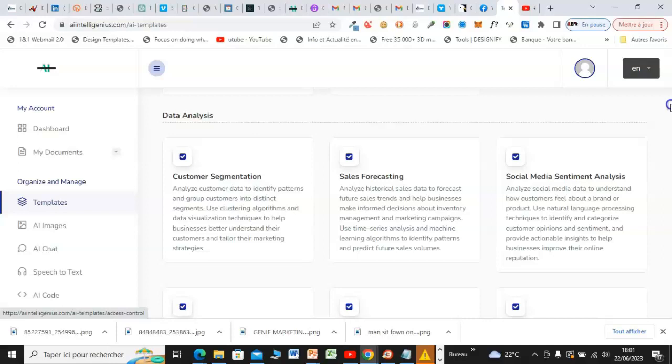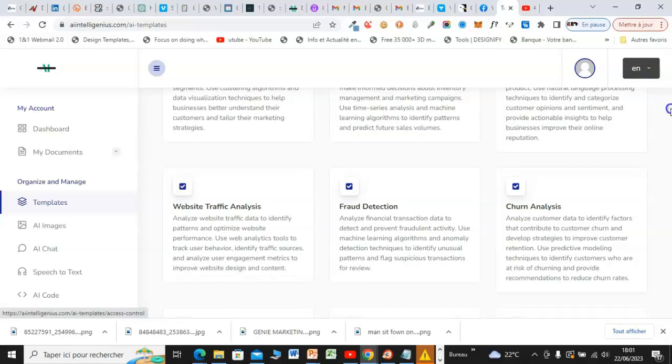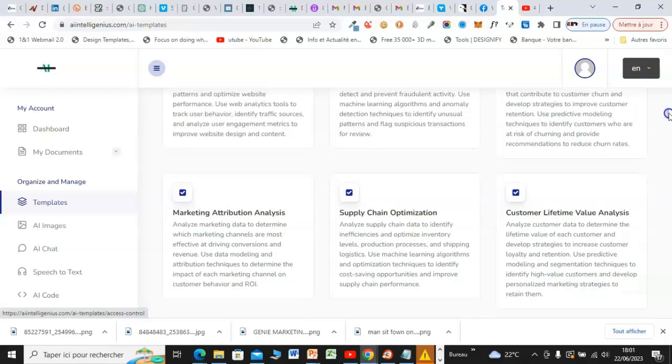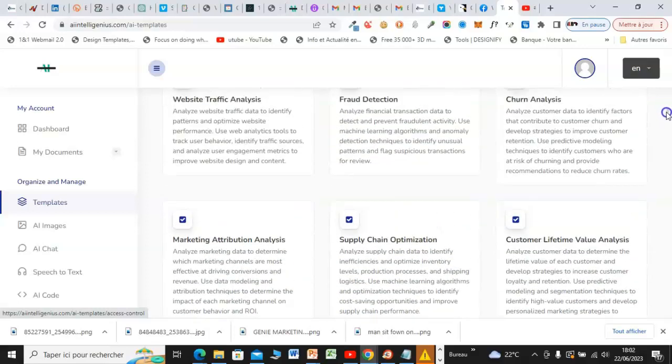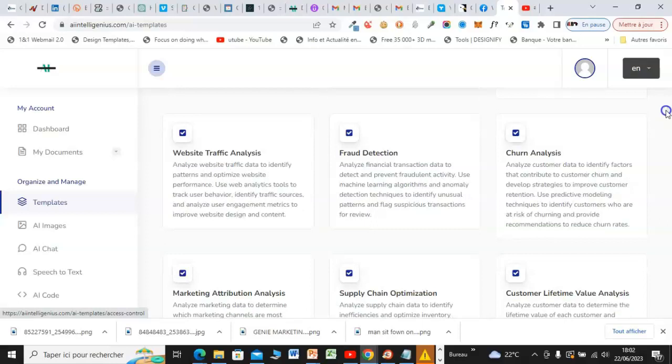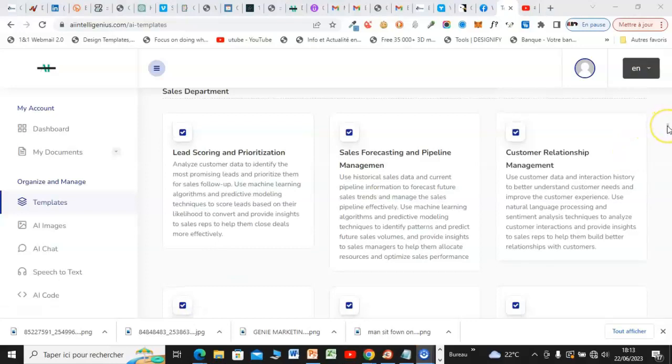So if you are a database administrator, you need to deal with customer segmentation, SaaS forecasting, social media sentiment analysis, website traffic analysis, fraud detection. Think about it. A lot of websites don't know anything about financial transaction fraud detection. Churn analysis, marketing attribution analysis, supply chain optimization, customer lifetime value analysis, product recommendation analysis. The prompts that you are seeing here are strictly for data analysis.